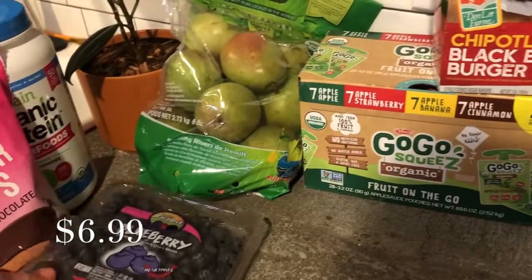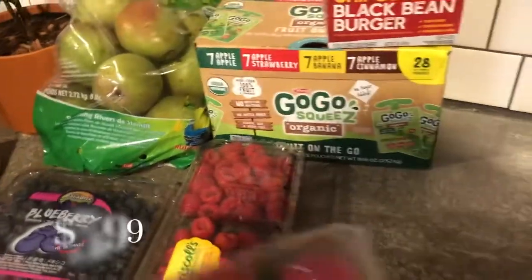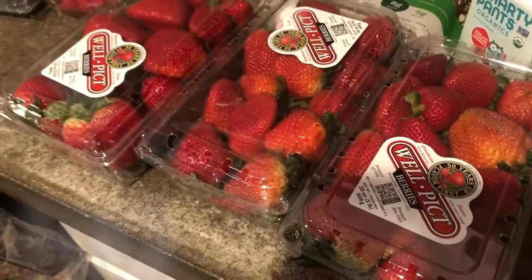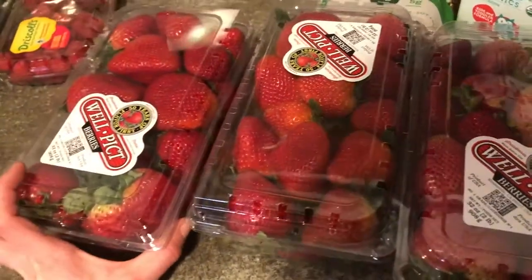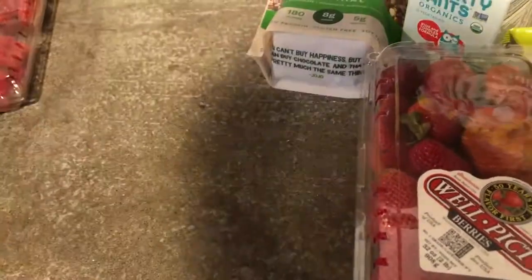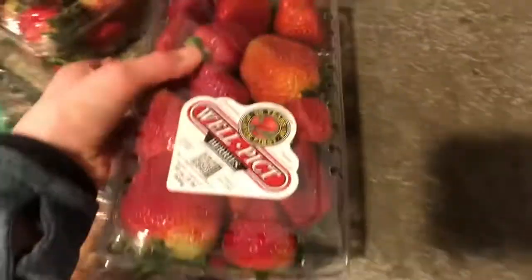Blueberries. Raspberries, we're burying you out. And three things of strawberries, because we have some strawberry lovers right now. And if they're gonna have a strawberry or they're gonna have a fishy cracker, which we don't have, I am going to give them a berry.